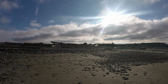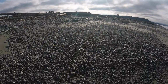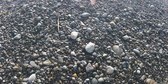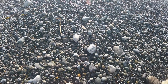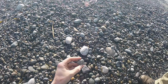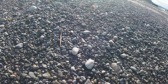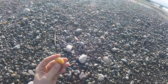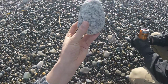But if we were to quickly stop and look at one of these sections of gravel, you can see the amazing amalgamation of different kinds of rock. Got various different volcanic granitic rocks of all different kinds of colors. Got your greens, your blues, your grays, and then your minerally stuff, like your agates and your chalcedonies, all kinds of other exciting stuff. There's a nice big chunk of granite.